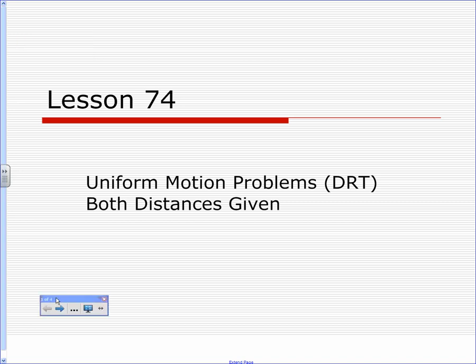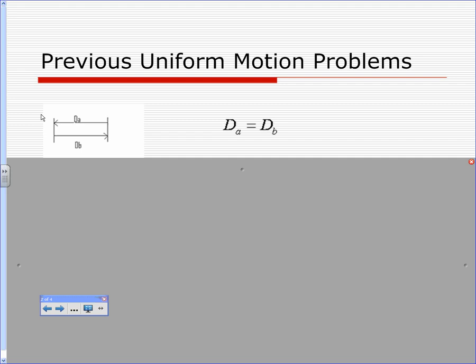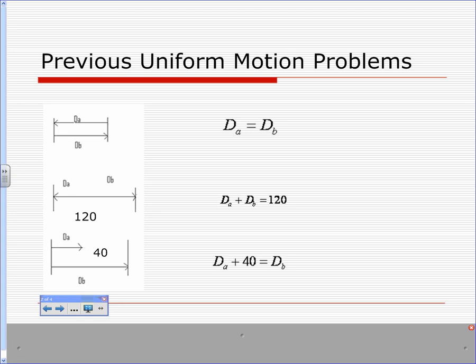All right, we are looking at uniform motion problems where they give you both distances. These are the ones that we've done before, where you go somewhere and then you come back, right? Or where you have two people starting from the same place and they go opposite directions. Or where they start from the same place and they may have the same time, but one of them goes faster than the other, and they end up not at the same place. Does that make sense? Okay, so those are ones we've looked at before.